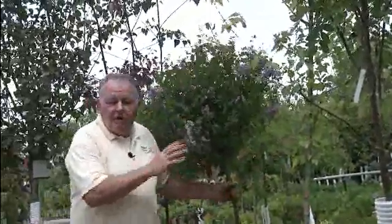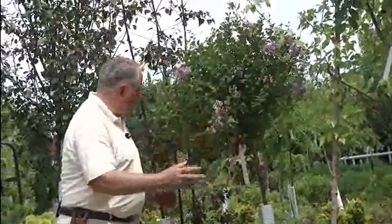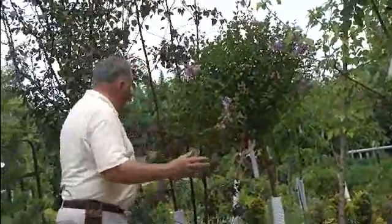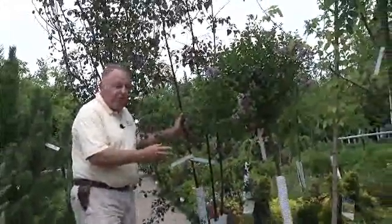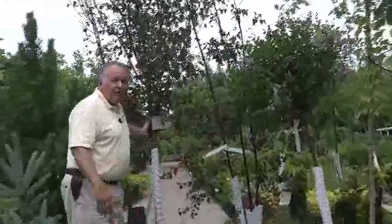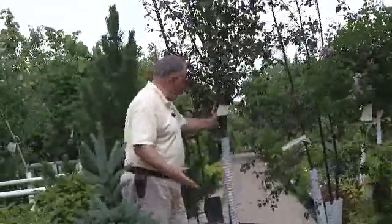Some trees we top work them, and we grow little dwarf lilac bushes like this on top of a stick, or a standard we call it. And they're pretty, and they bloom for quite a while in the summer. And then we even have a new birch that's called Royal Frost Birch with purplish red leaves. And there's a red leaf flowering crab from Canada called Thunderchild, and they only get about 22 feet high.